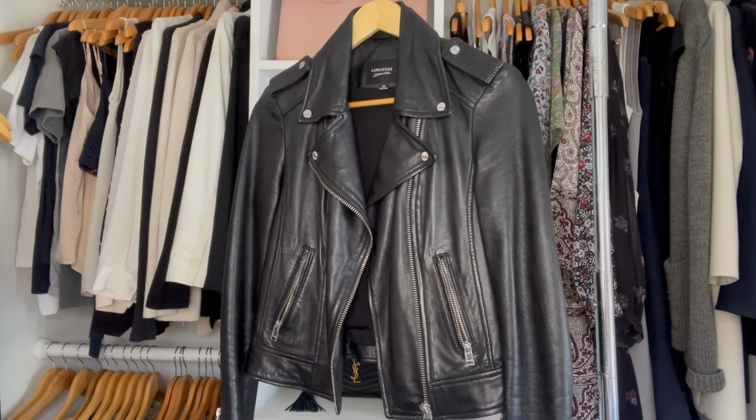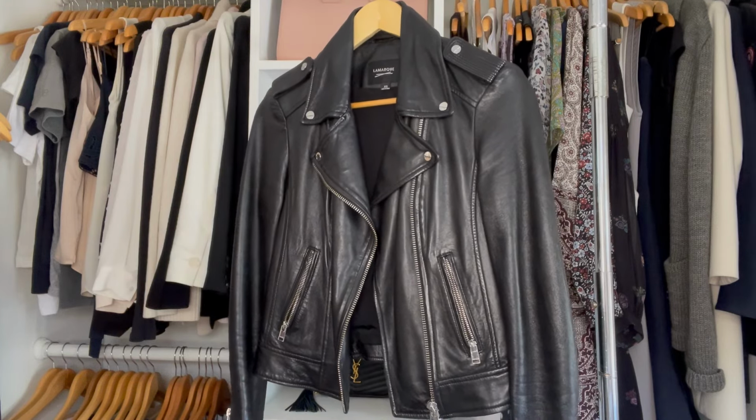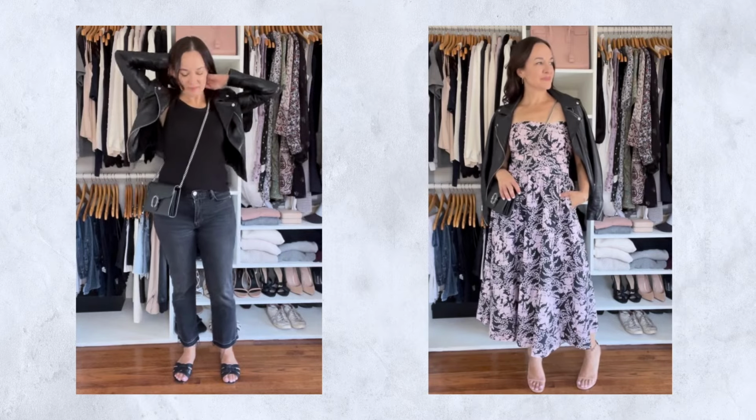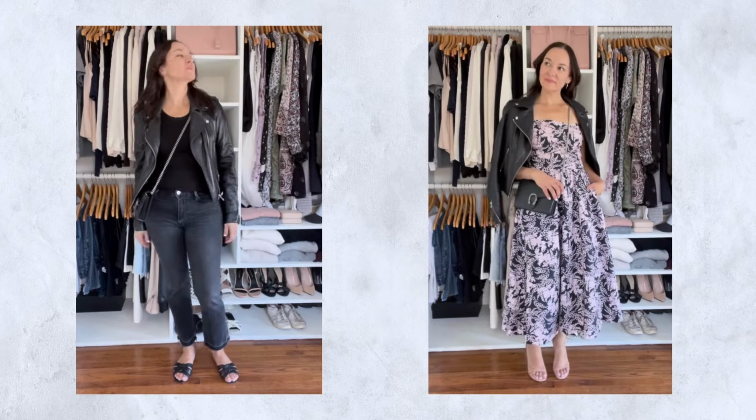And this is a piece that, again, I can dress up, I can dress down. It gives me that extra layer of warmth if I need it. But this is so easy to wear during the day. So I can wear this over a tank top. I can wear this over a sweater. And I can wear this over a dress. I like the versatility of this piece. It will really work with the other things I'm bringing.